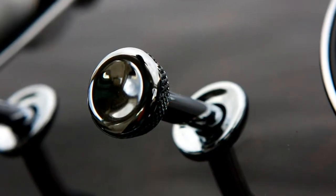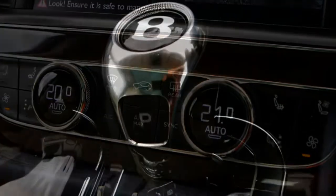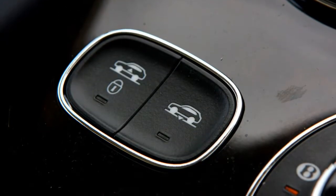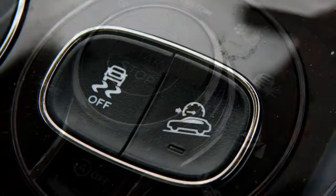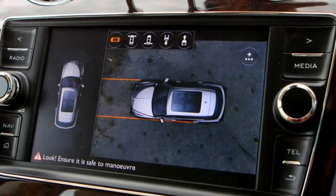There are a few things that aren't on the Bentayga's price list at all that you can get in other cars, like night vision. And it's a bit disappointing to see so much of the safety kit is optional. That's normal for a premium car like this, however.